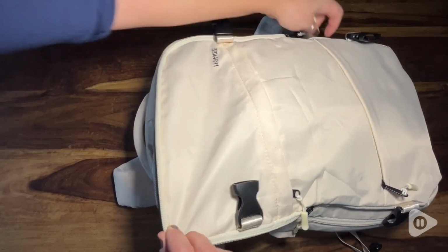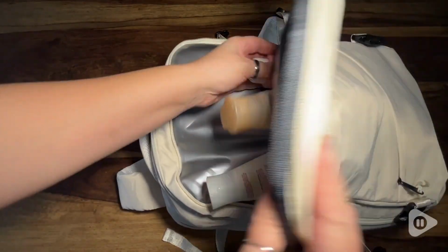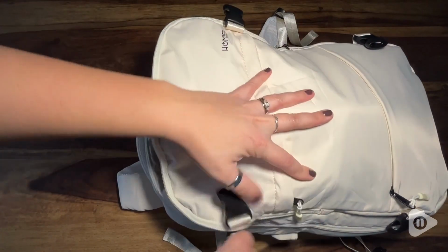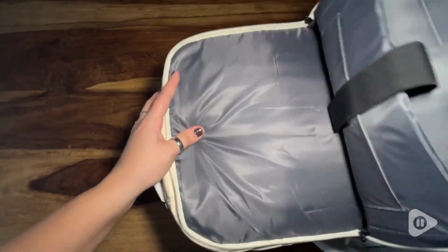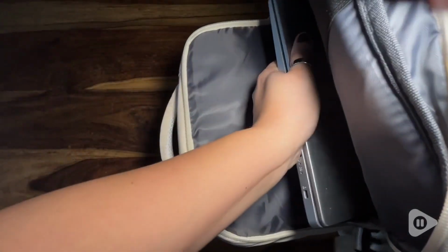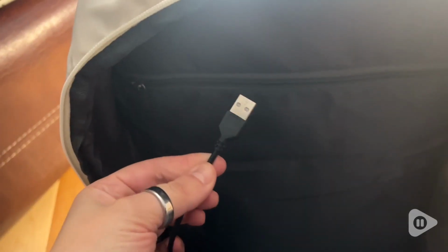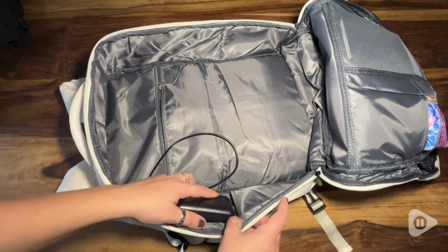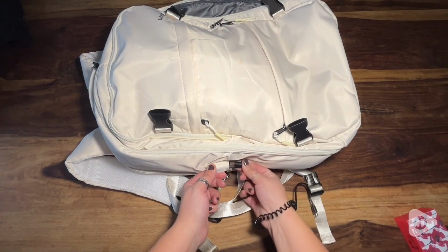The front pocket is waterproof, so if you have cosmetics that might leak, or maybe you have some wet clothes from the beach, you can put those in there and keep them separate from your dry stuff. There is another spot, which is for your laptop, your electronics. It has a Velcro, so it's nice and secure in there, and it keeps everything padded. It also comes with a USB charger, so if you have a cell phone that you want to charge, all you have to do is put a power bank in there, and you can charge it right through your backpack.